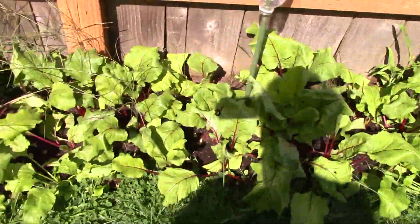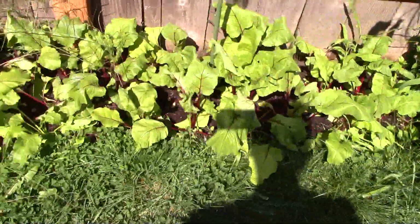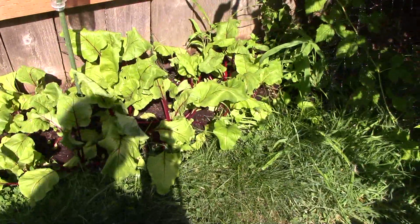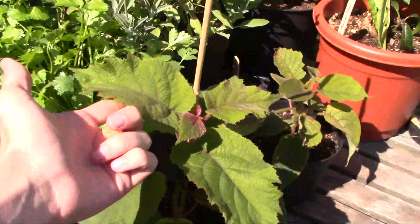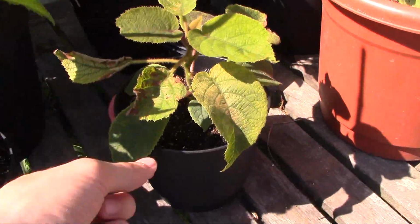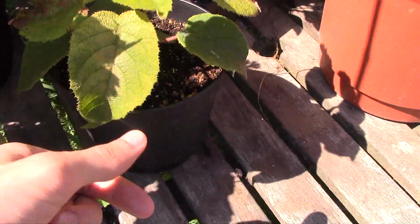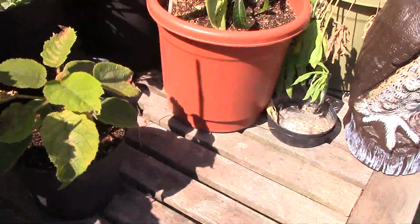More beets. I have a lot of beets planted because I personally like beets, both the leaves and the beets themselves, so I like pickling them. Little kiwi, or what was a little kiwi, and now is a big kiwi, and its sister plant here that seems a little bit less happy, but it's still growing.